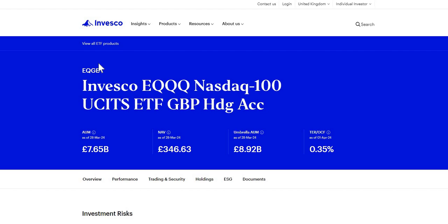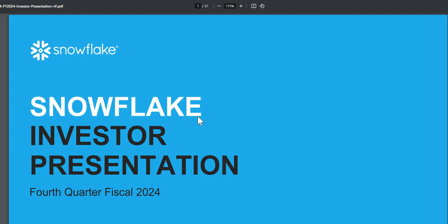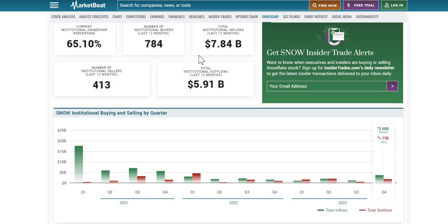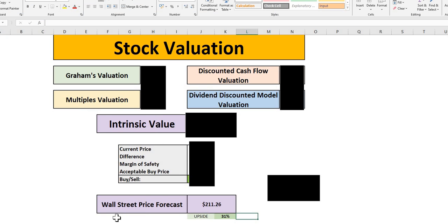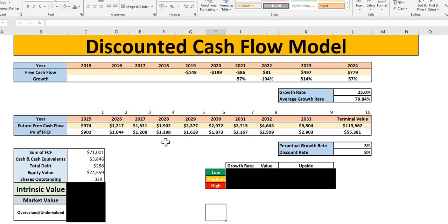And there are a few other things that we want to draw out from this company. We are going to look at their latest investor presentation, and we're going to take a look at not just what institutions have been doing quarter on quarter, but whether or not overall they have been buying more shares. And now we have FY24 numbers, and this will be incorporated into our analysis, as well as not just the intrinsic value, but when we do take a look at that discounted cash flow model, we can see based on their latest free cash flow whether or not it is a buy, and we can see it has increased 57%, and we'll factor this into our low, medium and high targets moving forwards.